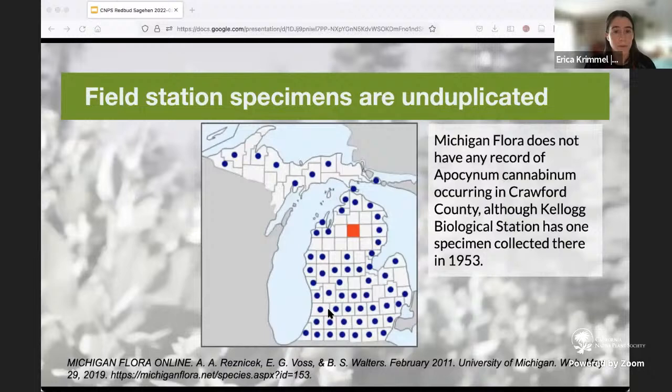But in terms of an example, here's what I mean. So this was one of the field stations in our data, and it's from a field station in Michigan. I know, going out of state. But the Michigan Flora, which is, you know, a pretty canonical great resource for the state of Michigan, doesn't have any record of Apocynum cannabinum in this county. But this biological station, this field station herbarium, does have a specimen that was collected here. Nobody knows about it, but they have one.